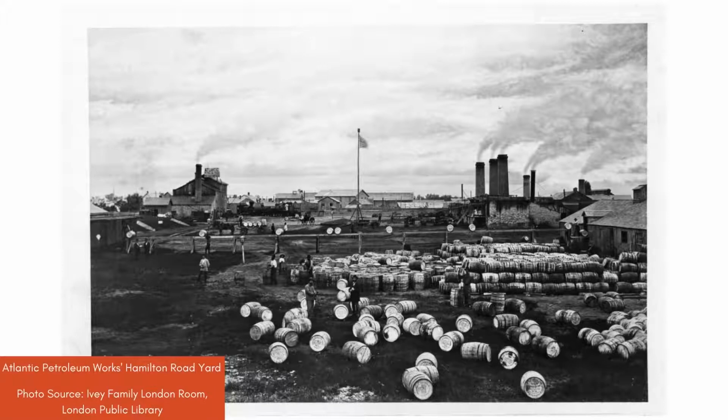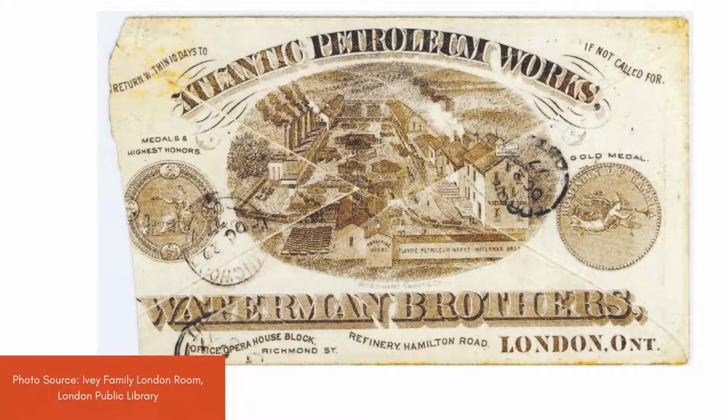As you walk west along Hamilton Road, the stretch of businesses and community services show a mix of old and new. In the early days of the community, when the area was known as London East, the oil industry had a commanding presence on Hamilton Road. After the establishment of the first oil wells in North America in Lambton County in 1857, Hamilton Road was soon teeming with industrial sites ready to refine, transport, and market oil. London's first refinery was established in 1863, but by the end of the 1860s, there were dozens of refineries around Hamilton Road.